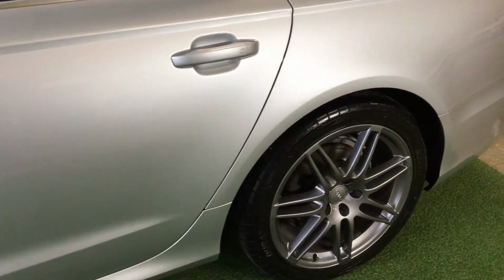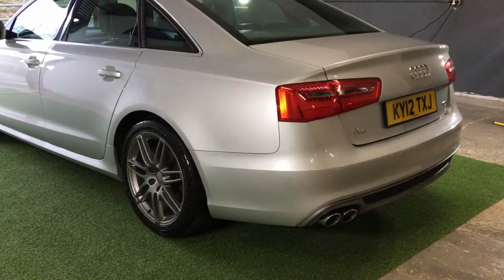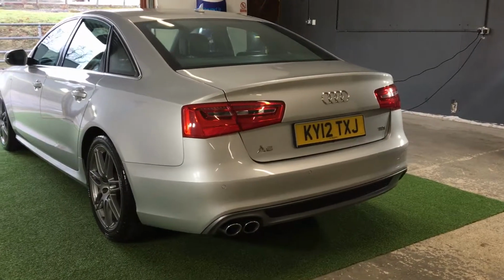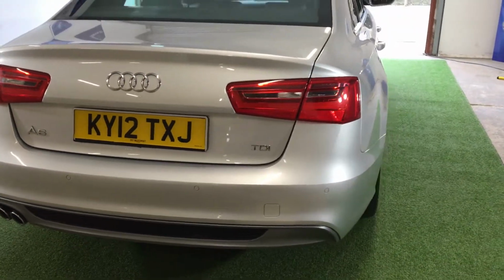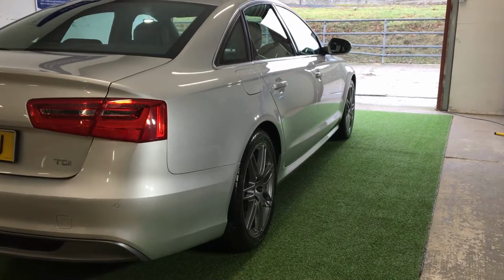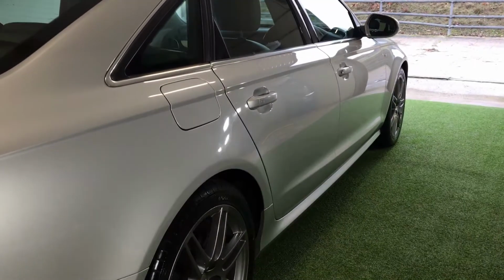It is also commensurate with age and mileage, so please don't expect a brand new car in showroom condition. It isn't the intention of this video to point out every single stone chip. It is a used vehicle after all. It is the intention of this video to give you a great understanding of this car's condition, so you know exactly what you're getting prior to travel, and you can make a smart buying decision from the comfort of your own home. No surprises on collection whatsoever.